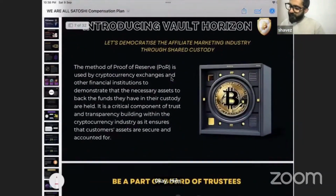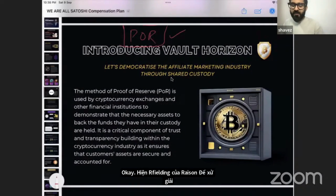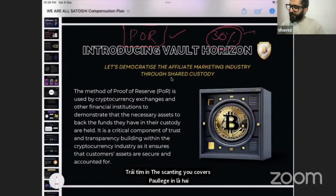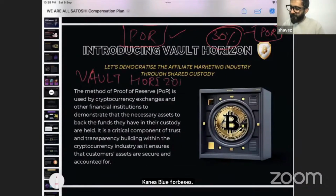Introducing Vault Horizon. This is our proof of reserve. This basically saved us in the hard times, and this will continue to save us always in the hard times, because 30% goes to the proof of reserve. And you can check the proof of reserve, the Vault Horizon 2.0 will be updated on your dashboard.